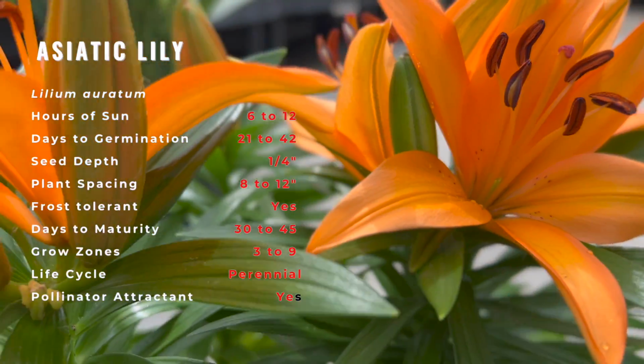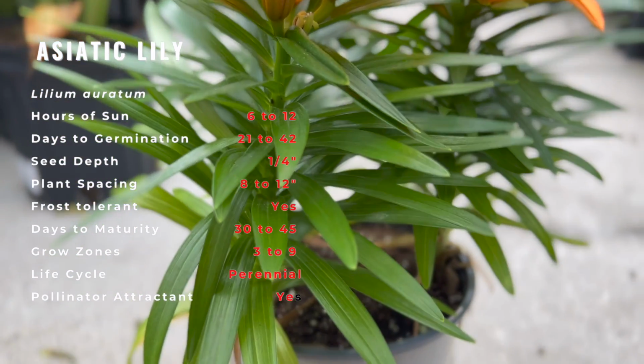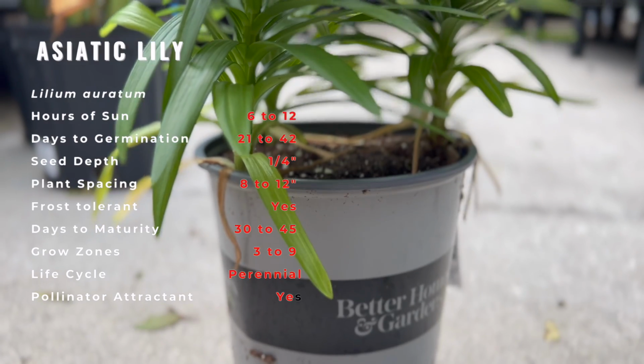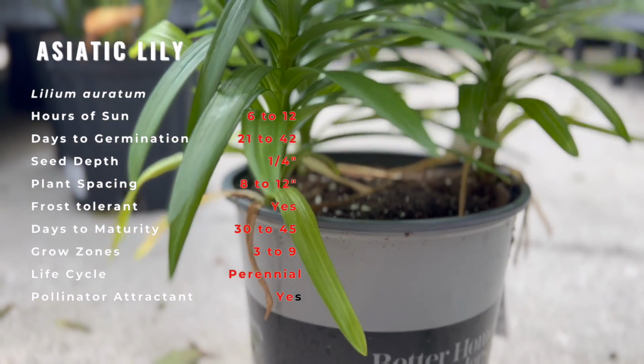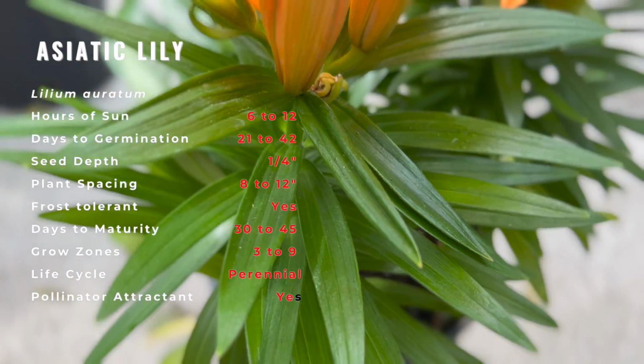Plant bulbs in early spring or fall before frost. Always make sure to grow in well-drained, fertile soil. Adding organic matter to clay soil will help create improved soil drainage. Place bulbs 12 to 18 inches apart, 4 to 6 inches deep, in full or part sun.